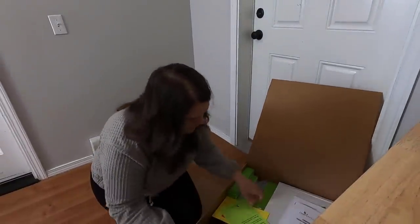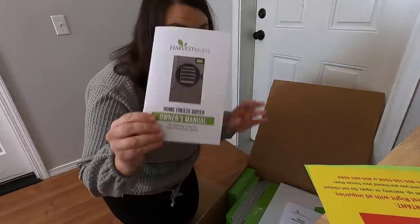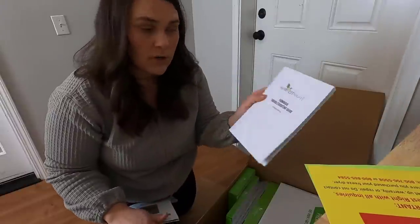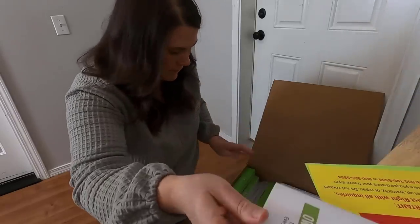All right, first of all, we have an owner's manual, which we are going to need. I have watched a lot of videos about this, but I think the owner's manual is always super important, and a firmware troubleshooting guide because there is software involved in this freeze dryer. We're gonna keep these handy.